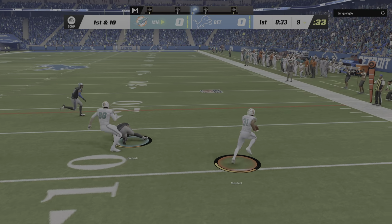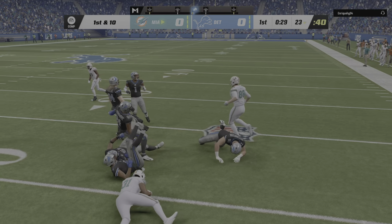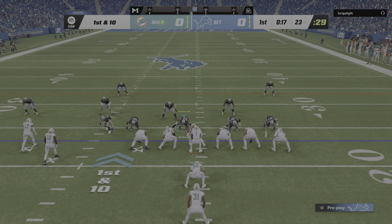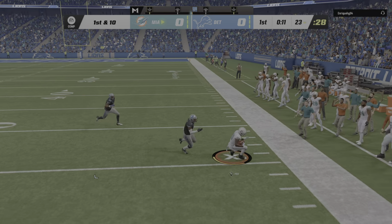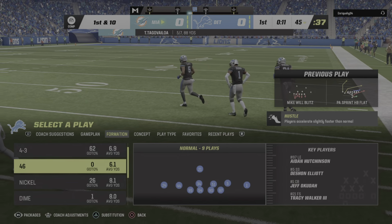They'll run here with Raheem Mostert. And he's brought down, but not before they get it across the 20-yard line. Now Tua on the bootleg here. Finds Hill on the crossing route, complete. And he's going to be out up around the 45-yard line.